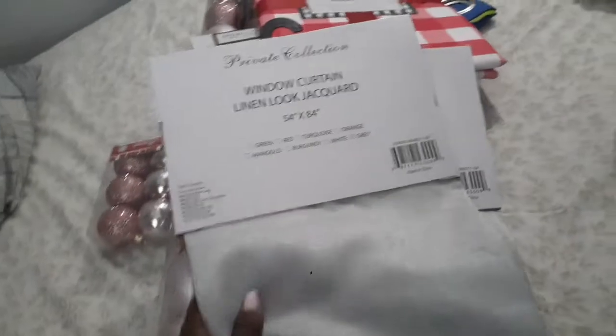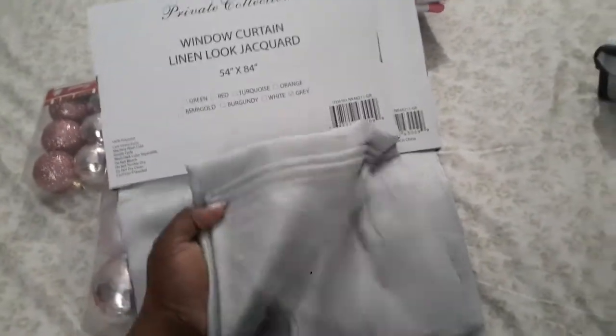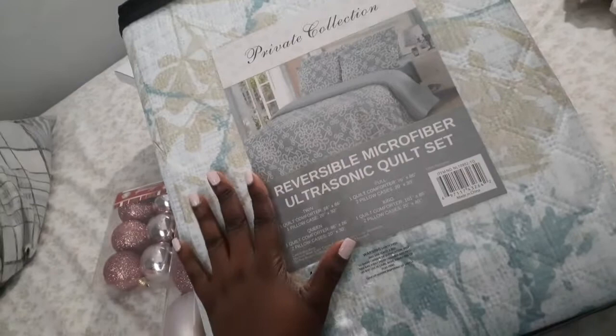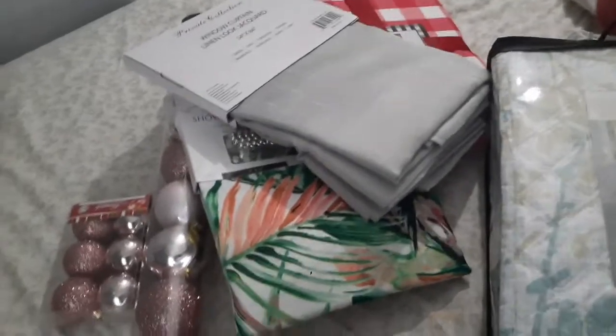For the living room or our room, I'm not sure where I'm gonna put this yet. I have this gray window curtains, and these are very nice and simple. And last but not least, for our room, I just got a quilted set. So it's just the pillowcase and the quilted cover, just to jazz up the room and not do too much. And I got all of this from Bashko.